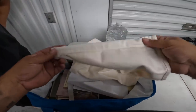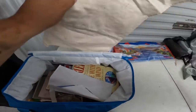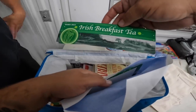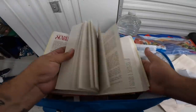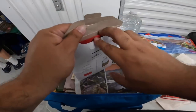One of those things. That thing is heavy. There's a big old metal bar in there. Oh, it's like to hold up whatever. Oh, yeah. Money. Pictures. That is hoarding. Dude. Iris breakfast tea. That is hoarding, too. Two and tea, yeah. Empty book. Hallmark.